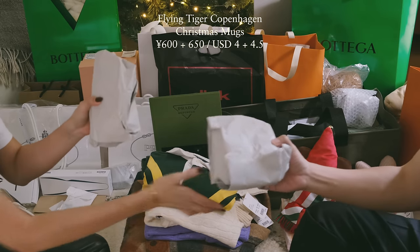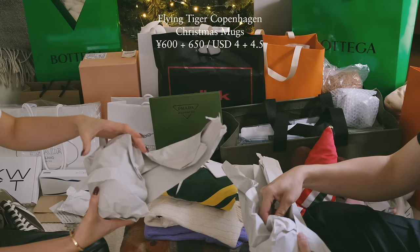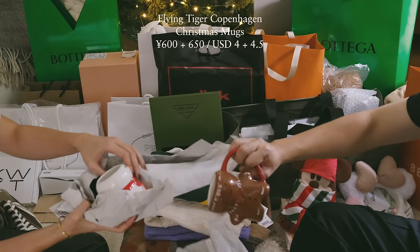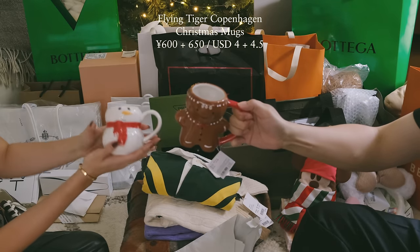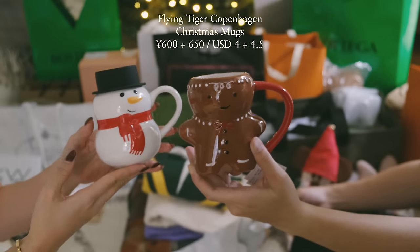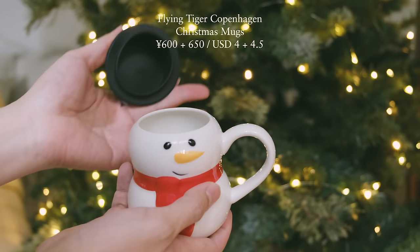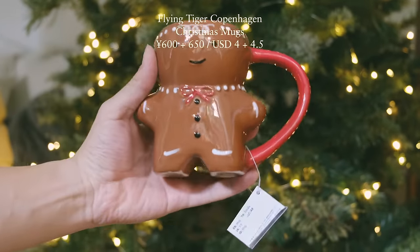Next up are these home cafe accessories that I got from Flying Tiger. If you saw the vlog, I purchased these Christmas mugs from them. One is the TikTok gingerbread man, and then this one is the snowman. I got these mugs from Flying Tiger for our Christmas home cafe. This one is a snowman with a silicone lid hat, and Victor has the gingerbread man.